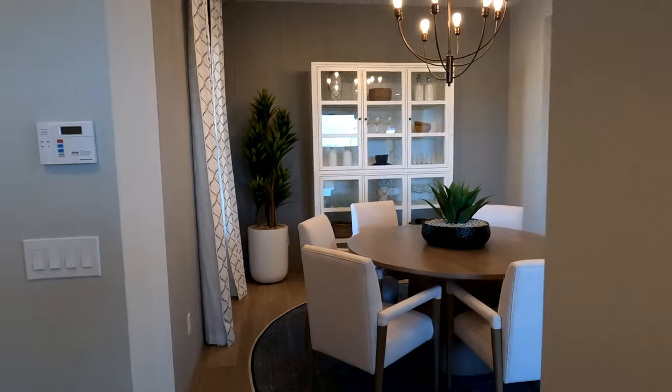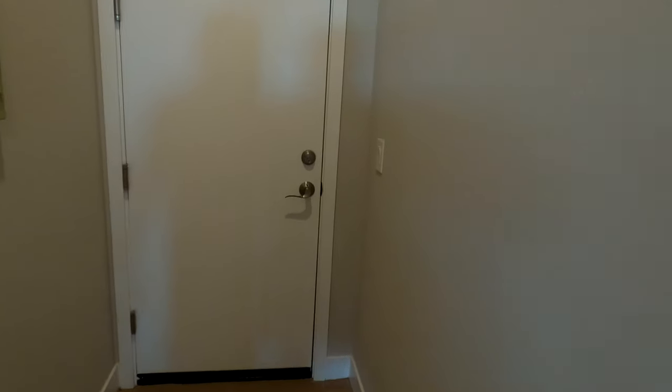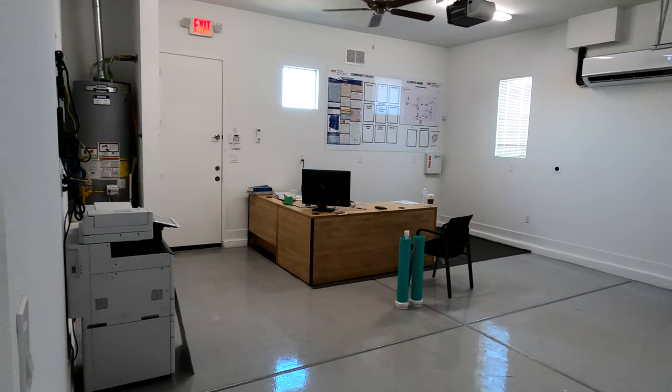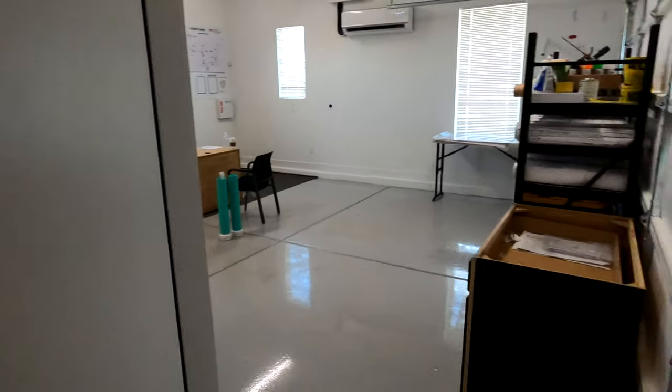See, this is the front door that we just came in and the dining room. But if you pan over to the right, it looks like there's access there to the two-car garage. As you see here, nice size for all your vehicles. Smells good.